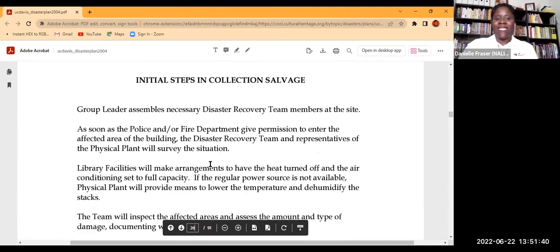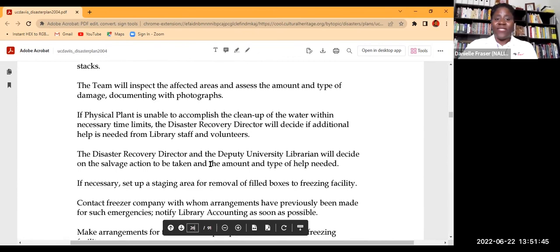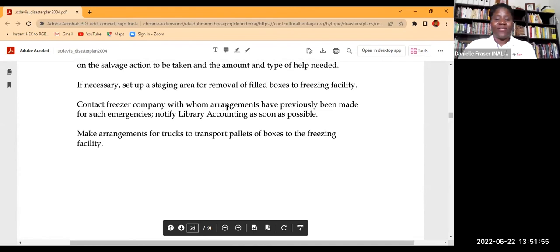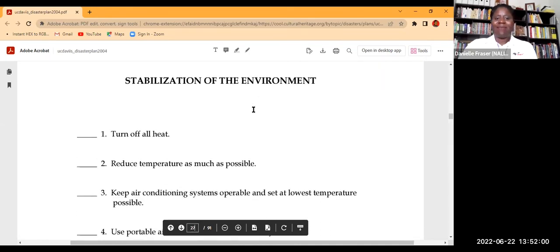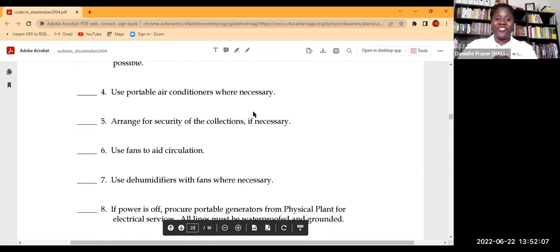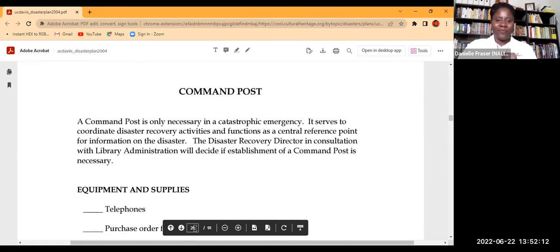So the initial steps detailing what do we go about doing? Who is involved? Who of the team gets involved? Do you inform which director, the deputy university librarian? You know, how are we going about making arrangements for securing items, etc. And then stabilization. What are the steps you should take in order to stabilize the environment? And sort of a checklist, one after the other, of what you should do in order to ensure that you stabilize an environment.